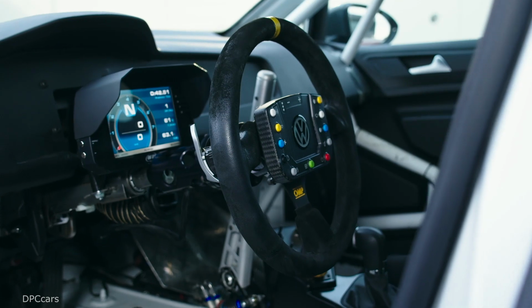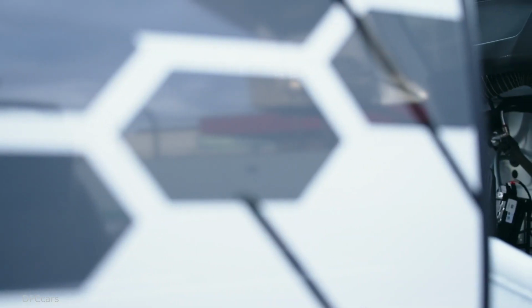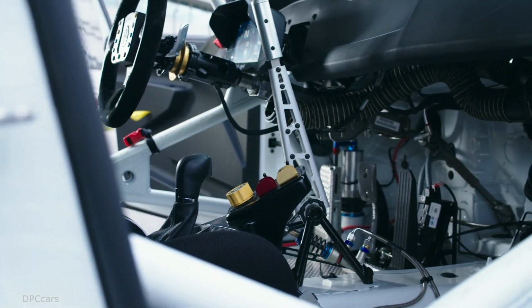The car's safety features include a racing seat with head protection, a racing roll cage, and a FIA-approved safety fuel tank.